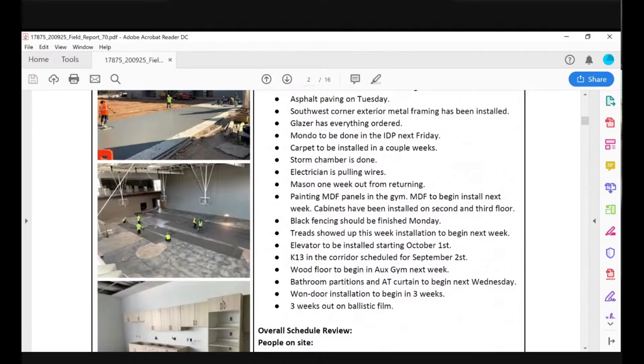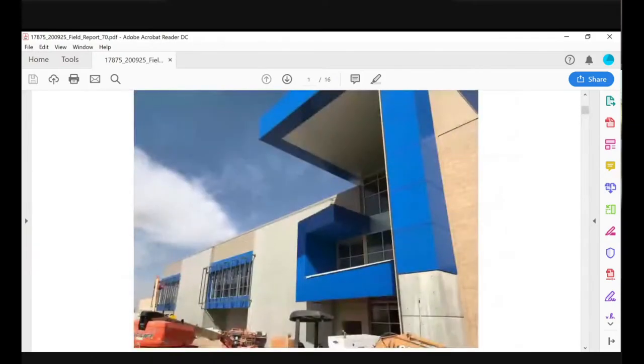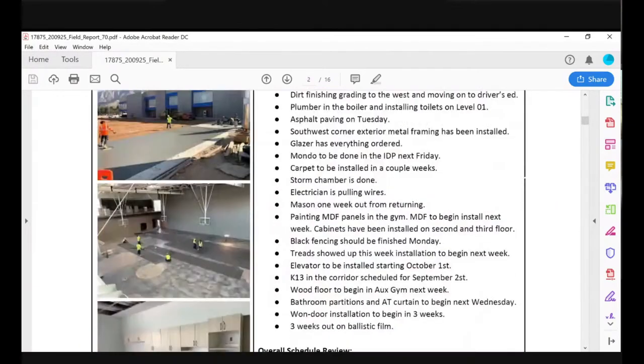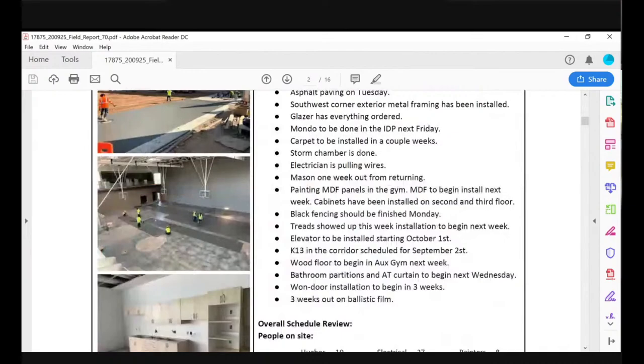What else? Oh, some of the paneling that'll be going up. The panels have been painted. It kind of looks similar to the blue that is in this, but that MDF paneling goes on the inside to correspond with these blue panels on the outside. So where it says painting MDF panels in the gym, that's what those are. They're getting those painted, and they're going to start hanging those.